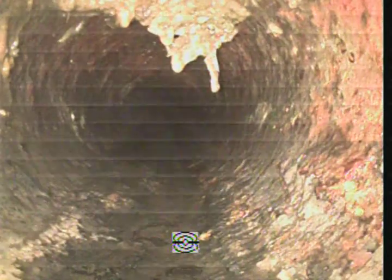Okay, so we have root penetration at about 75 feet. Let's see, at about 77 feet, we have evidence of root penetration. Compared to the rest of the pipe, this isn't looking too shabby, but it's not good either.